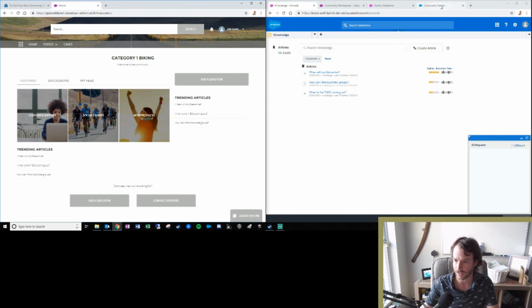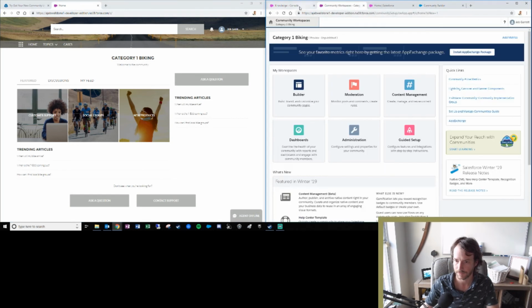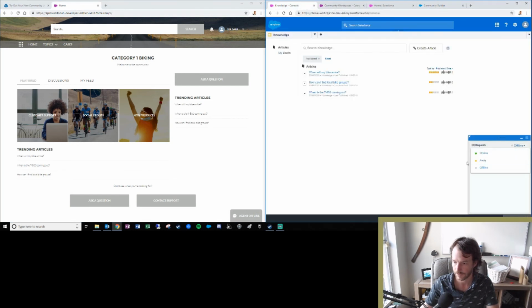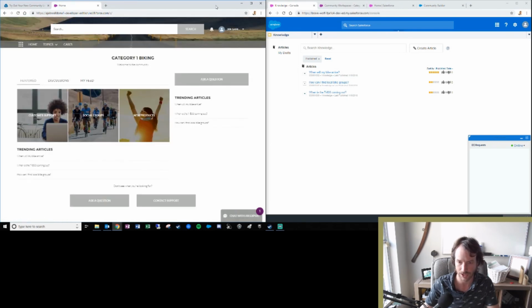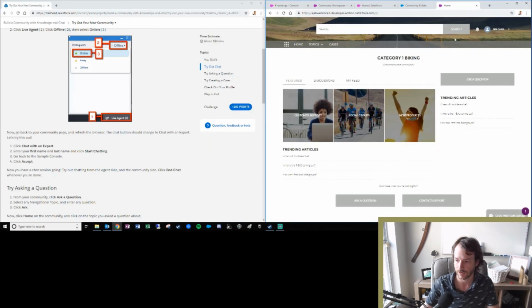But if I go back online, it should actually refresh on the page. Let's see if it does. And if it doesn't, we may have to refresh the page. But sometimes, since it's JavaScript, it's kind of active. All right, doesn't seem like it's coming up. So we'll just refresh the page. And it says chat with an expert. Awesome. Back over here, click chat with an expert.